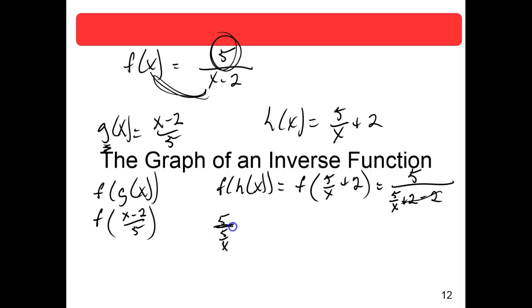And what does that horizontal line indicate? Division. So this is the same as 5 divided by 5 over x, right? And how do we divide fractional forms? 5 times x over 5. And what happens? You get x. Okay, looks like we have a winner. Now, technically, to verify that this is an inverse, that's not the only thing we need to do. We need to do one other thing, technically. And what's that? We verified that f of h of x was x, but we also need to verify that h of f of x is x as well. So let's try that.